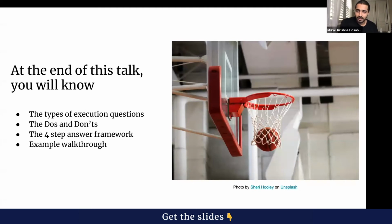What I hope to cover in this session today is to give you a better sense of what an execution interview is, what it's all about, what the interviewer is looking for in the execution interview, and what types of questions you might expect. There are a few different types of execution interview questions. What are some do's and don'ts? When I started my interview process many years ago, I made many of these mistakes myself and learned over time. And so I want to give you a sense of what are some things that you should be doing and some things that you should try to avoid as you go into the interview.